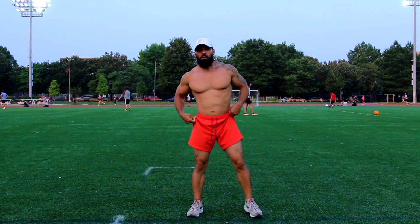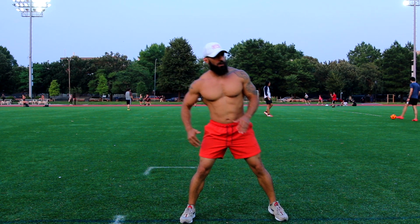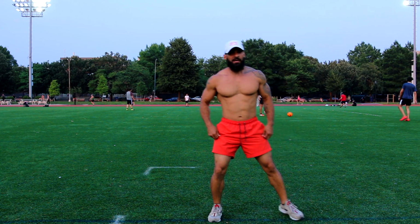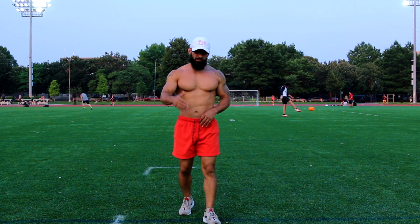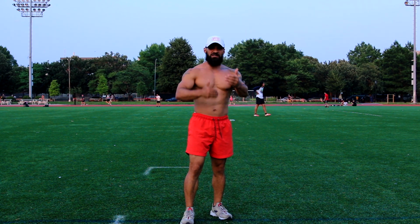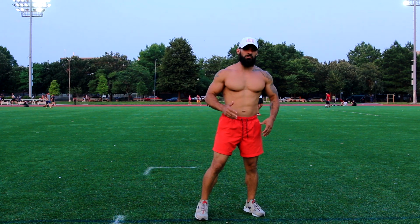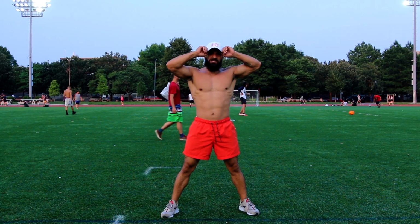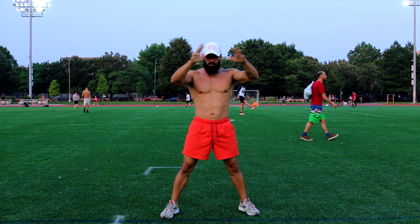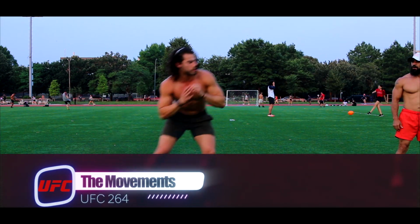Lateral shuffle and reach. Working in the frontal plane. So working laterally. As you know, when Conor McGregor and Dustin Poirier are fighting, it's not always face to face. There's a lot of movement. You need to be able to change directions. You need to make sure that you're working on your fitness in all three planes of motion. So let's do it.